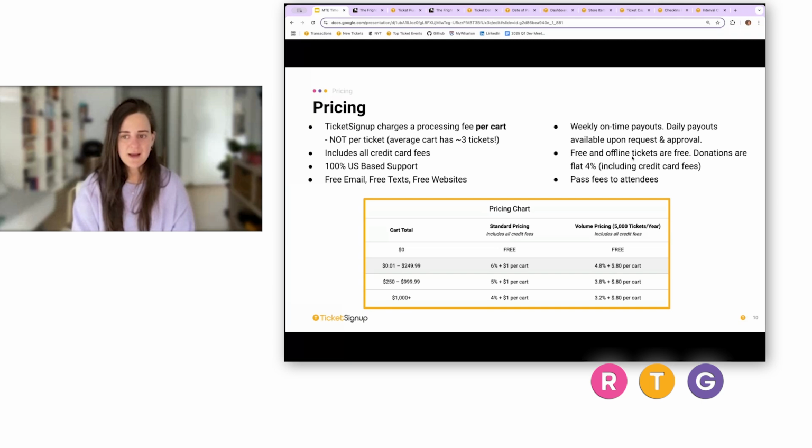And of course, you have the option to pass all these fees to attendees, so you're not paying anything at all. We start offering volume pricing discounts at 5,000 tickets a year. So if your haunt is selling more than 5,000 tickets, our standard pricing gets lowered by 20%, and we have additional volume tiers and volume discounts after that. And again, this pricing includes all credit card fees as well as all platform fees.